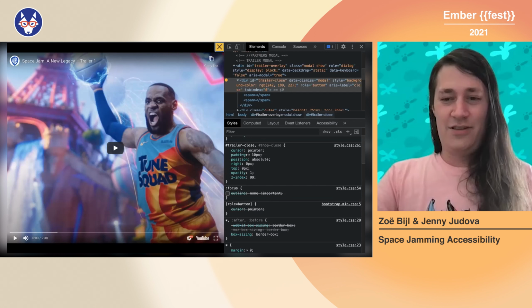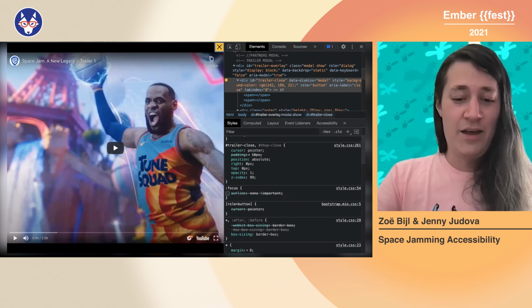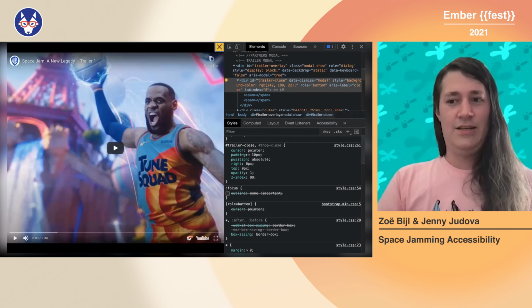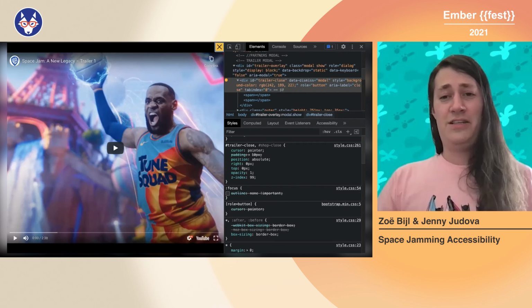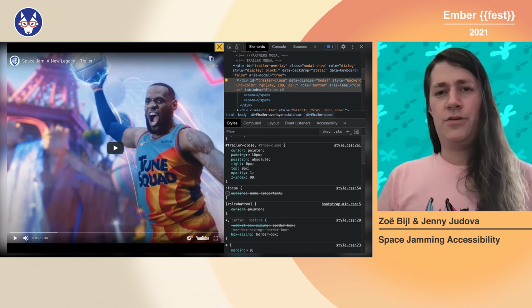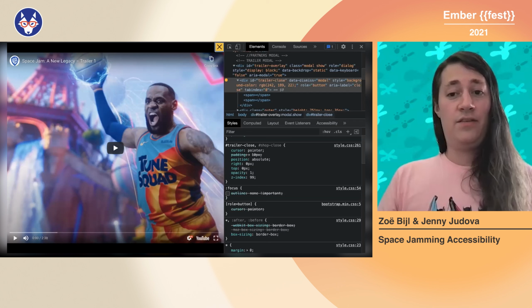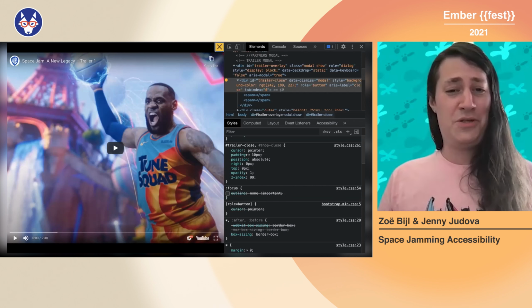Pressing return, and it doesn't do anything. Oh, I really hope that will work. Maybe space? No. Okay. So it turns out that even with all of this semantic information added, it doesn't work for everyone. We'll come up with a solution during our talk, but maybe this is the point where you can take a screenshot or a photo and tweet your solutions at us, because we're interested in what you think.